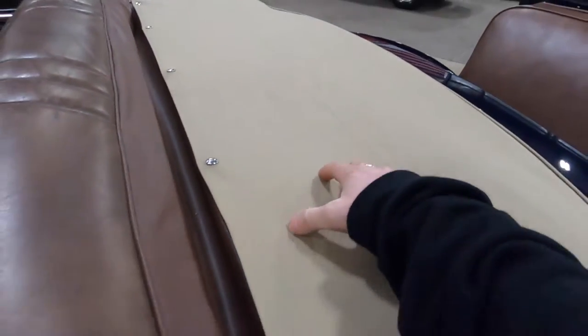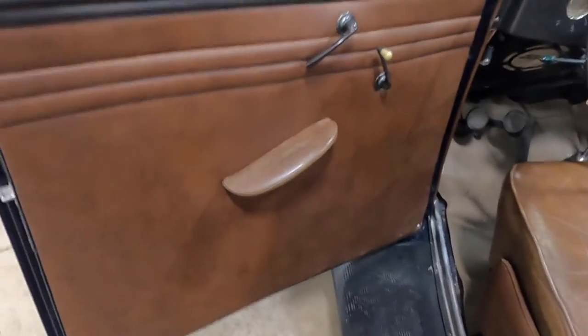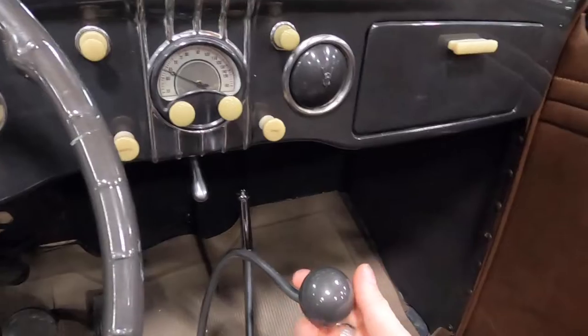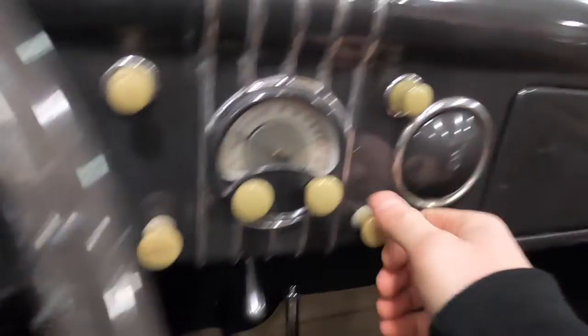Tan soft top with a nice tonneau cover. Goes up and down fairly easily. Door cards are in very nice condition as well. No rips or tears or anything like that. You have the three-spoke steering wheel, three-speed manual. You have the spin-out ashtray.